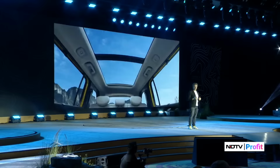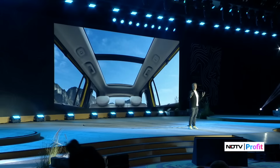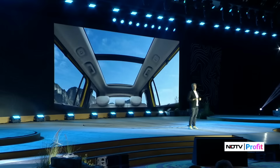Now, in terms of the interior, it is all about space. So it's about creating a huge glass house, whether it's the side windows or the panorama sunroof. The original car was really about this sort of lightness and the adventure and the road ahead. And for me, the lightness communicates almost deceptively the size of the vehicle. It feels like a larger car than its actual class.